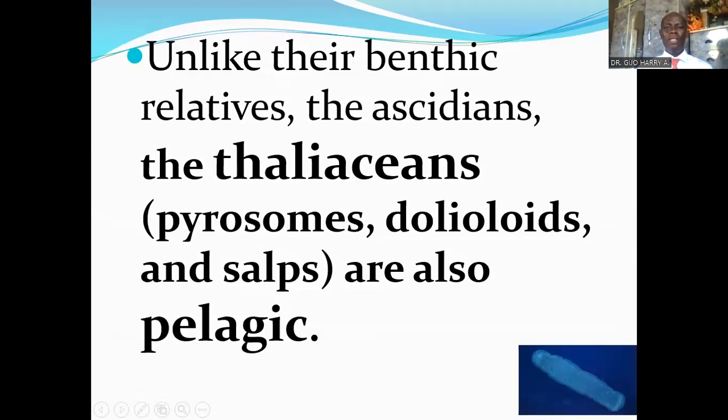Unlike their benthic relatives, the ascidians, the Thaliaceans are pelagic. They are usually found on the surface of the water body, like the appendicularians or larvaceans. Now, the Thaliaceans are of three types. We have the pyrosomes, the doliolids, and the salps.